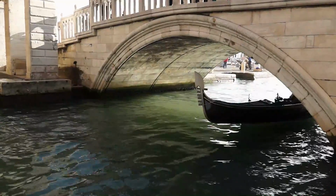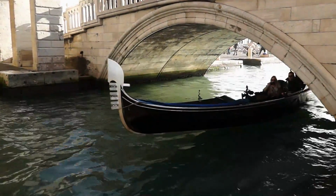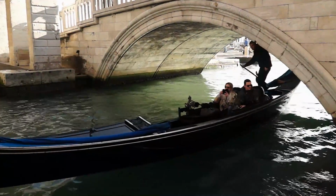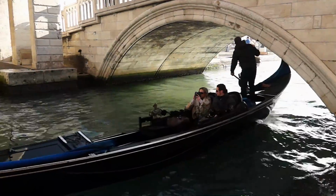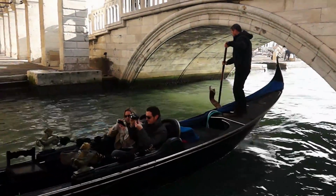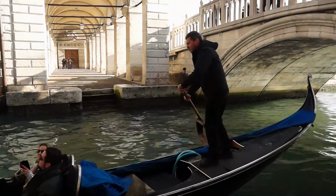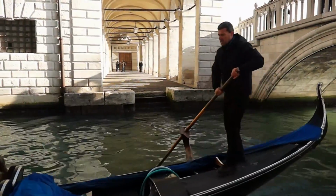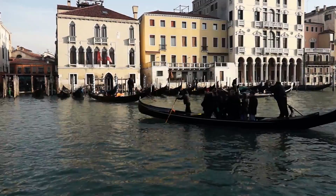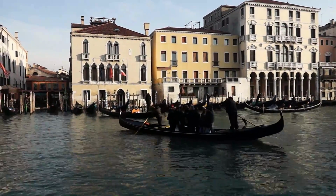This gondola is going under Ponte della Paglia, or the translation is Straw Bridge. The bridge dates back to 1847. The bridge is named Straw Bridge because boats were docked there to bring straw to Venice. When locals ride a gondola, they stand up, they don't sit down.